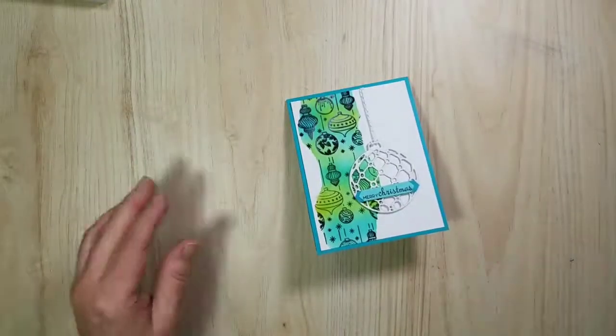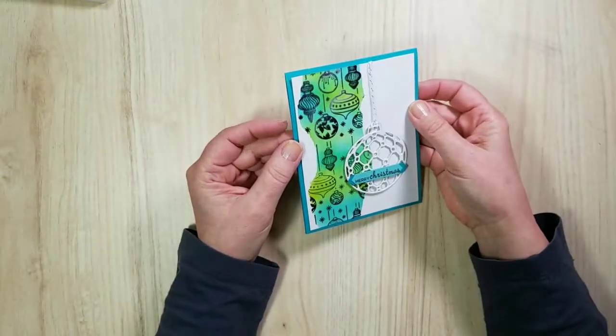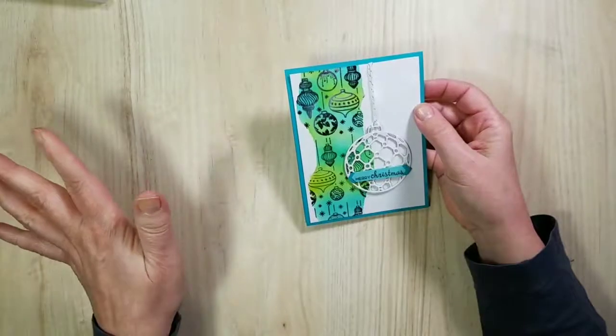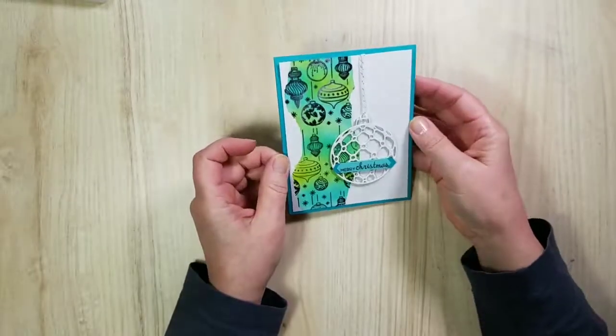So kudos to the demonstrator in Japan for making such a beautiful card. And I will be making this again and not having to double stamp, so don't use Stays On, use Memento on your glossy paper. That's a pretty Christmas card if you ask me.